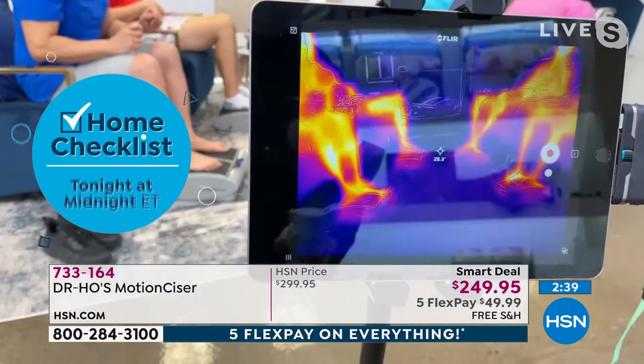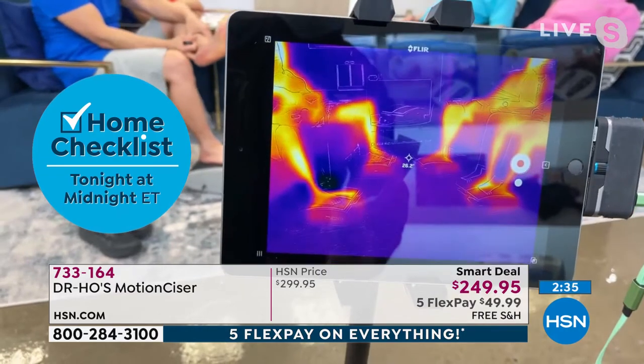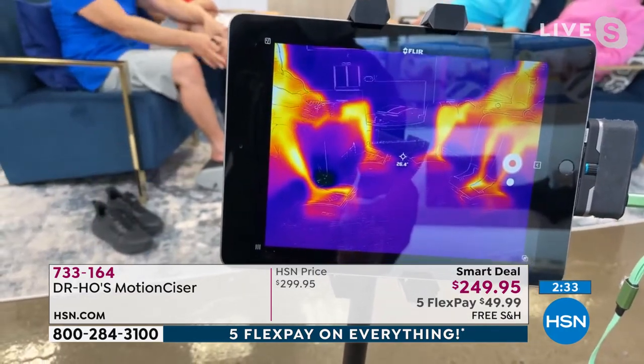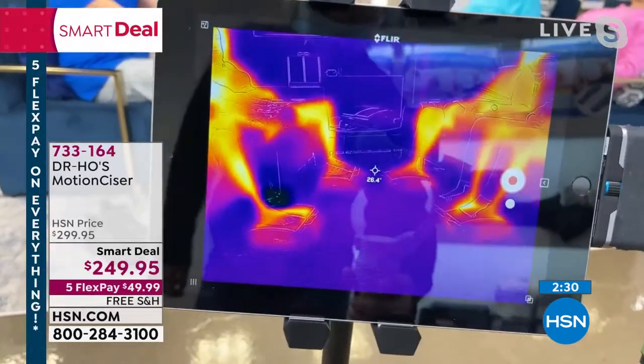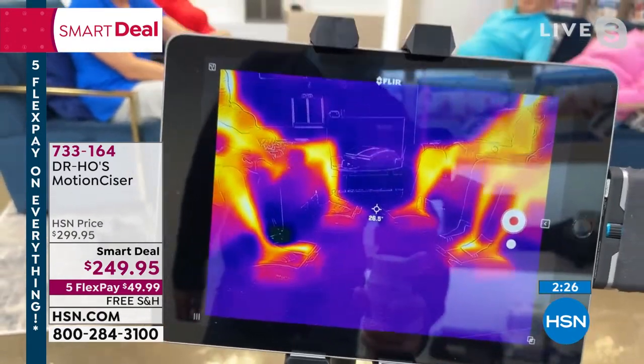And take a look at the infrared camera here. You can see how the heat is rising. Now take a look at the bottom of my feet, okay? You can see that nice heat is really warming up my toes, across the arch, across my entire leg. It just feels wonderful to have that heat therapy.